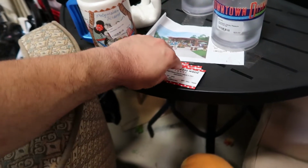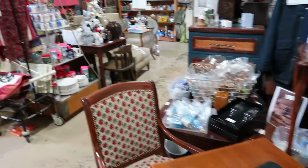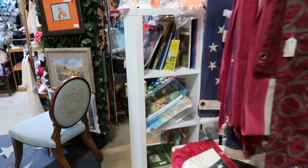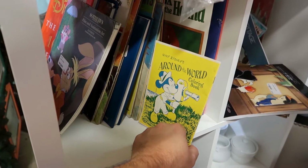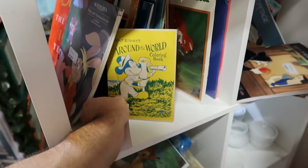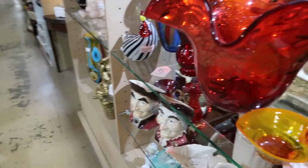I'm gonna grab a card from this person too. This is awesome. Been seeing different color books and stuff. Walt Disney Around the World coloring book. That's cool. Put this card in here. I got you. Got something for you right here.